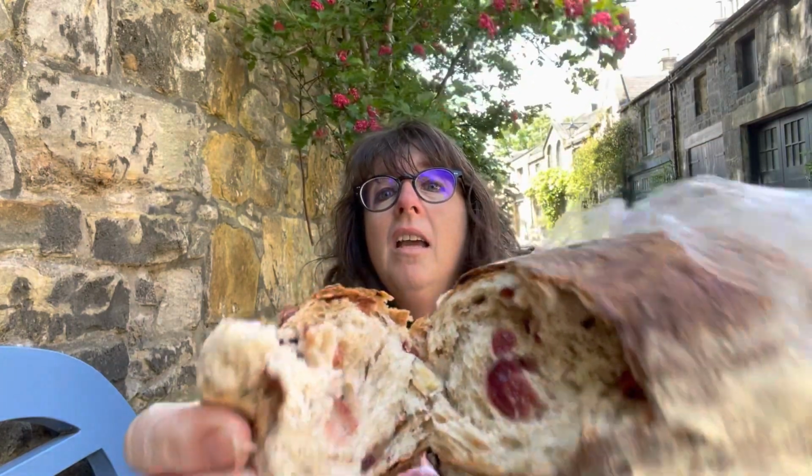Oh my goodness, I'm so glad I opened it. Look at that. It's like a cranberry loaf. That's amazing. That will be incredible sliced up and toasted. Yeah, that's totally what I'm going to do. I really thought that was just a plain loaf of bread, which I don't hate. I mean, that's great, but to have something special like that is fantastic.